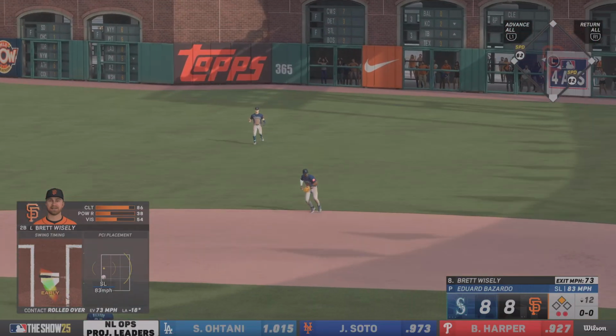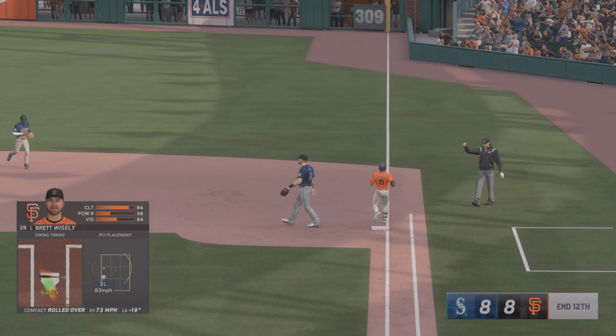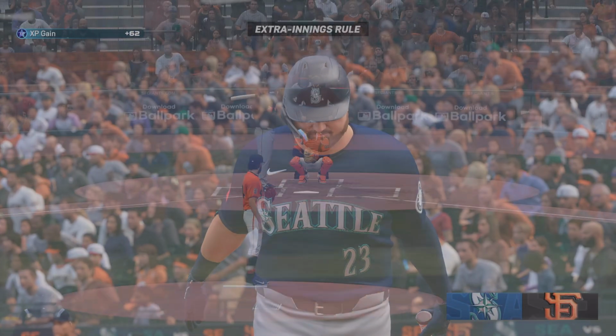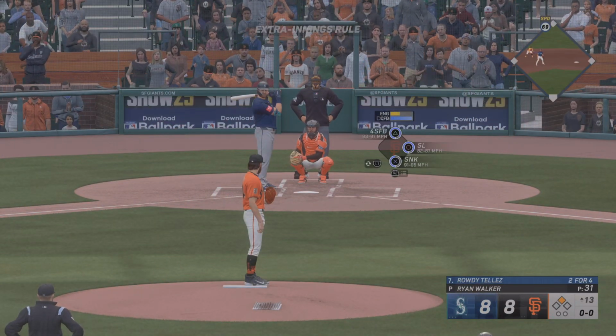On the ground, right side. Tosses to first. Giants go in order. So no run. Back here at Oracle Park. And now, Rowdy Tellez.